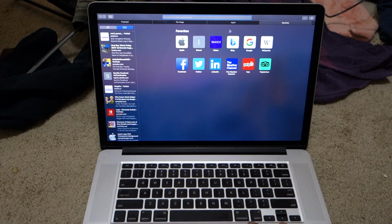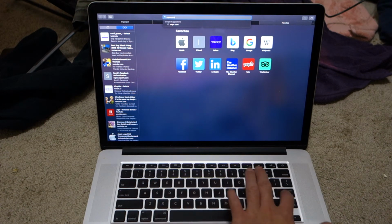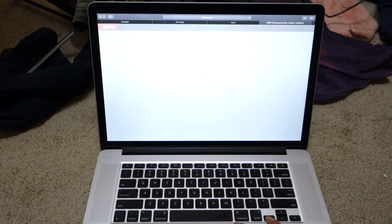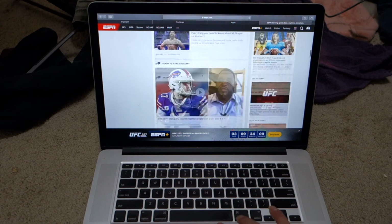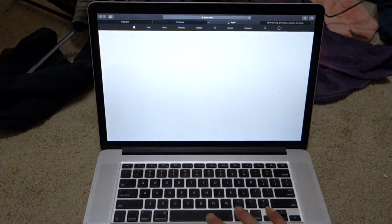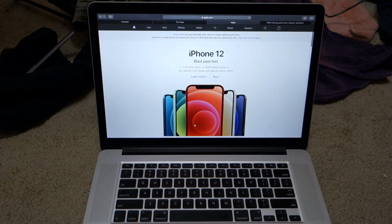Let's go ahead and open up something like, I guess, maybe ESPN. Yep, you can see it's still holding up extremely well, but tabs shouldn't really eat too much memory or anything crazy like that. But you can see when it comes to performance, when it comes to switching different tabs in Safari, when it comes to web browsing, this thing is running extremely well.